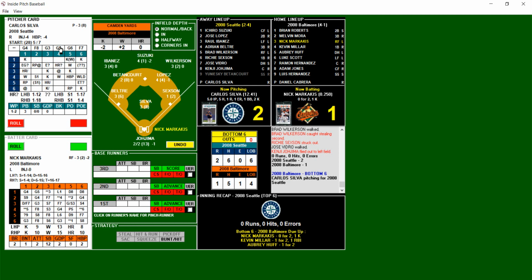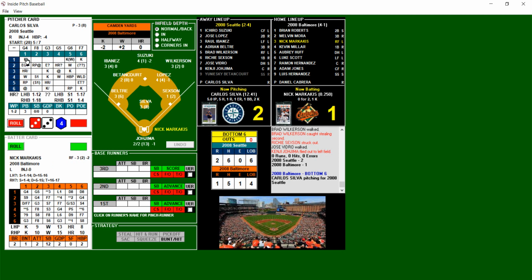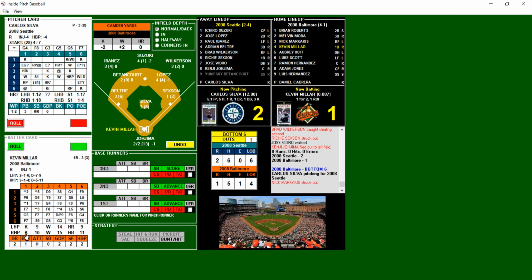It's Nick Markakis, Kevin Millar, and Aubrey Huff due up for the Orioles. Here's the pitch to Nick. Nick is 0 for 2. 3-3, strike. That's an 8. That's a 4. Struck him out. And next up, it's Kevin Millar. Millar is 1 for 2. Here's the pitch. 1 out. 5-3, strike. That's an 8. That's an 8. Struck him out.